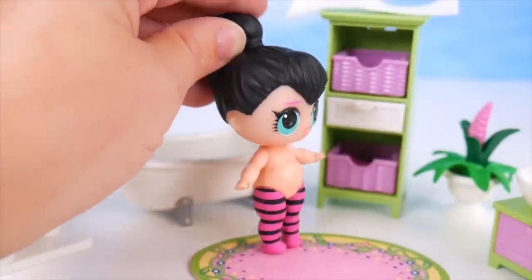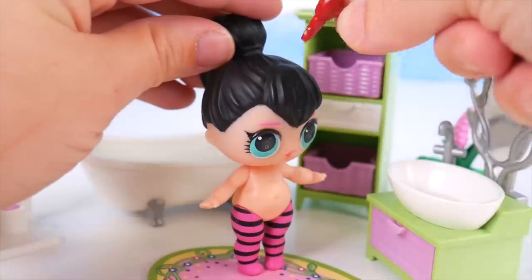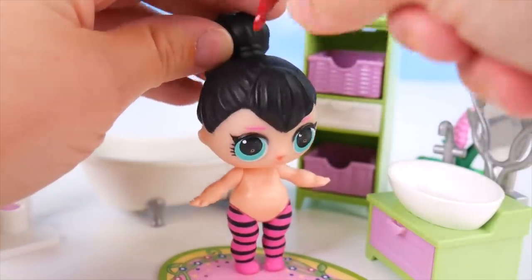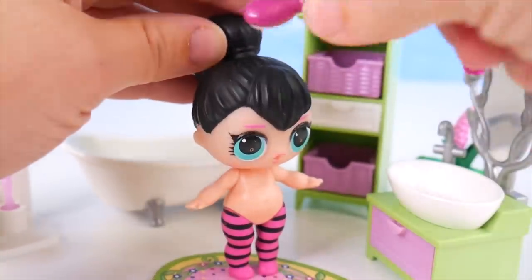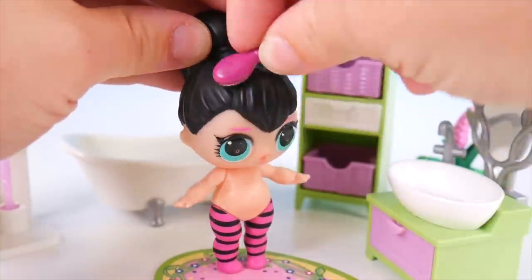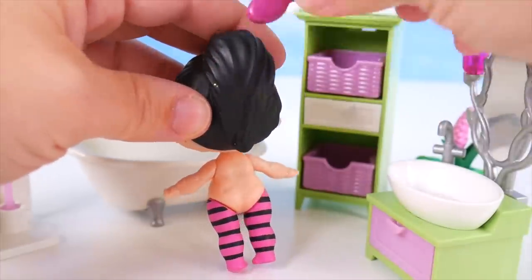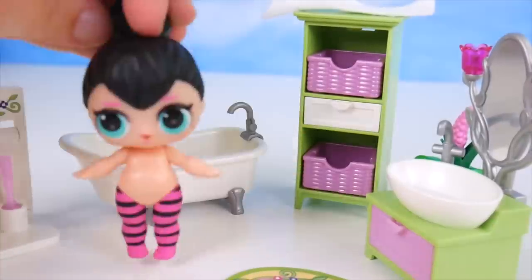Okay. I think I have a brush and a hair dryer down here. There we go. Let's try to get our hair dry. And brush all the frizziness down. Make everything nice and smooth. I'll get my ponytail back here. Okay, not bad. I think I'm just about ready to go.